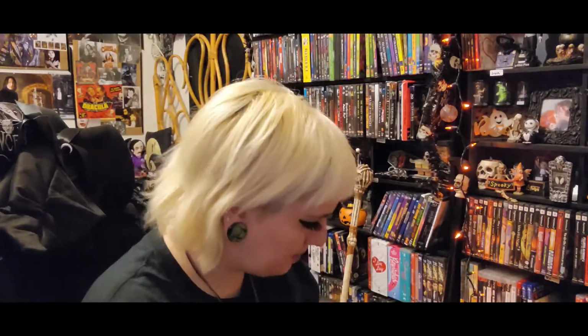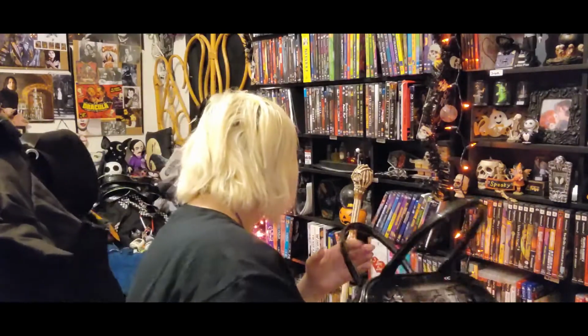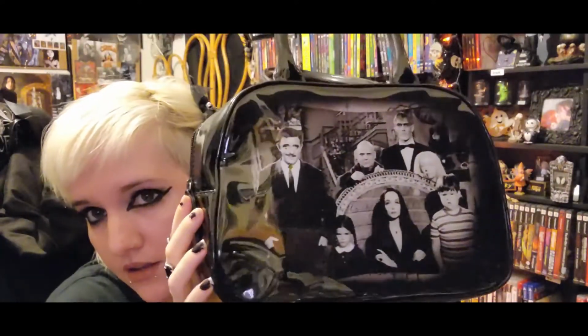And this is also by Rock Rebel. This is probably the smallest purse I've ever bought from them. I expected it to be bigger, like the first of the Rock Rebel purses I showed you with the Universal with the purple. That one's bigger than this one, it seems. But I still like it, and I'll still use it.